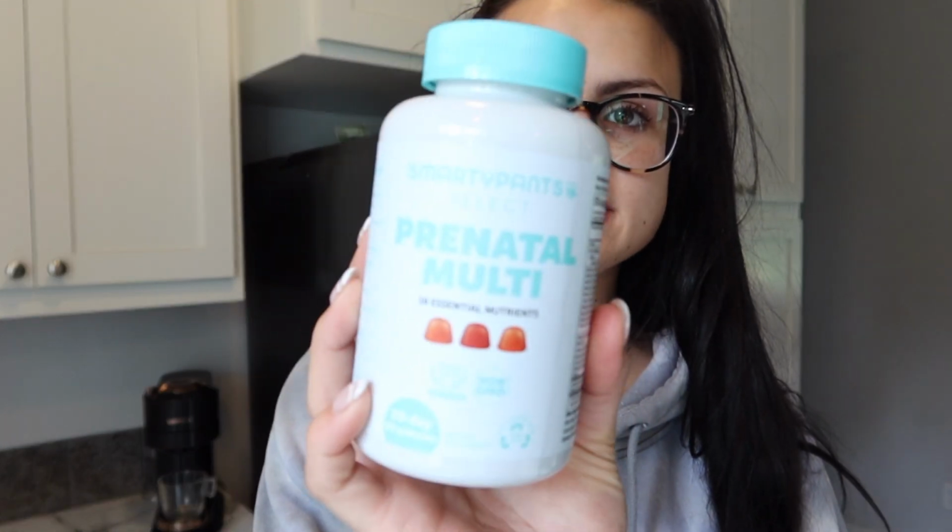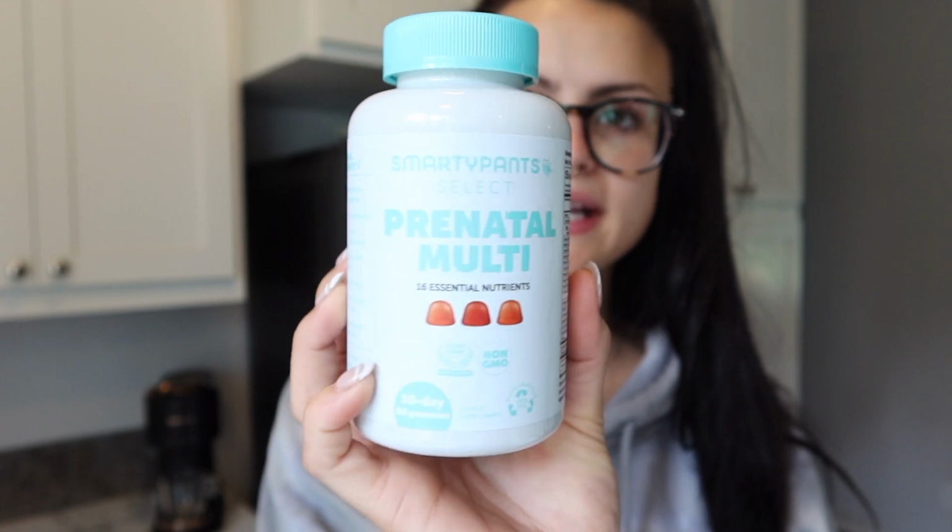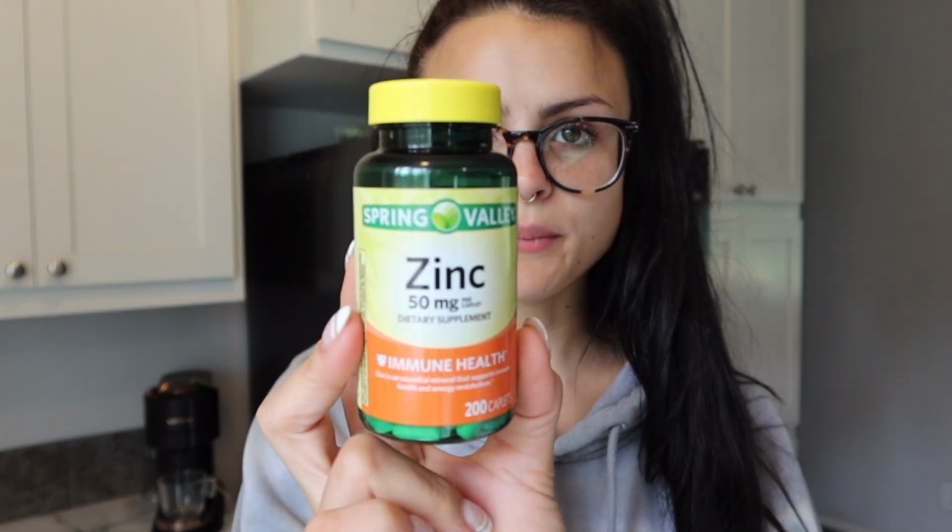So as far as those go, I am taking a prenatal every single day. I use the Smarty Pants prenatal. They're 3 gummy chews. I literally just got these at Walmart. And then in terms of vitamins that I typically take every day but are also really good with going off of birth control, I'm taking zinc. Got this from Walmart. I usually take this every single day no matter what.